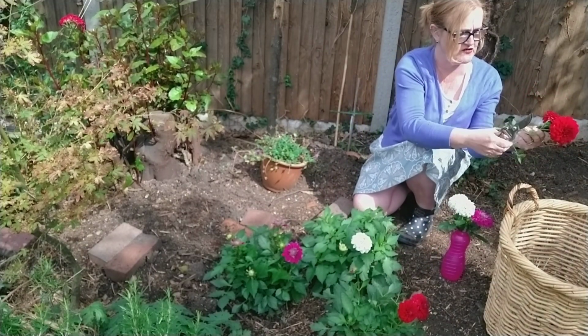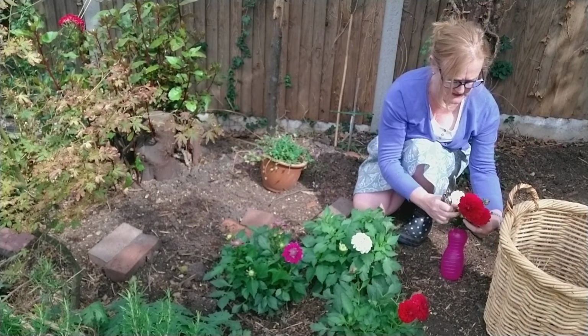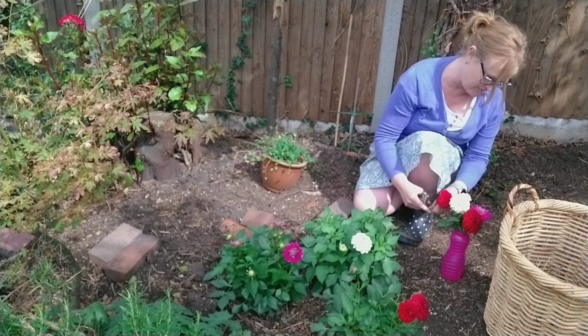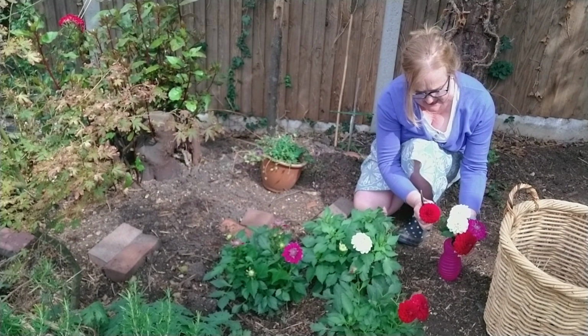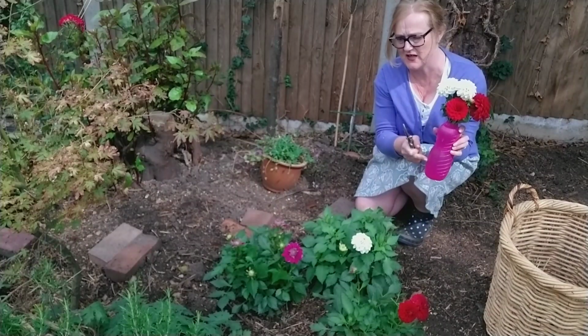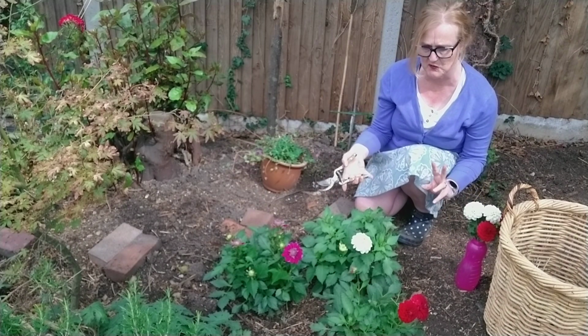So I'm taking off the side shoots because I don't want those to get caught up inside my little temporary flower bucket here. And also you don't want any green leaves below the waterline when you actually come to arrange your flowers for real. So I've done sort of a half and half croppage.